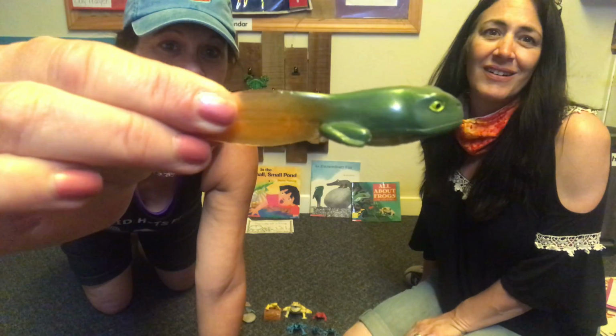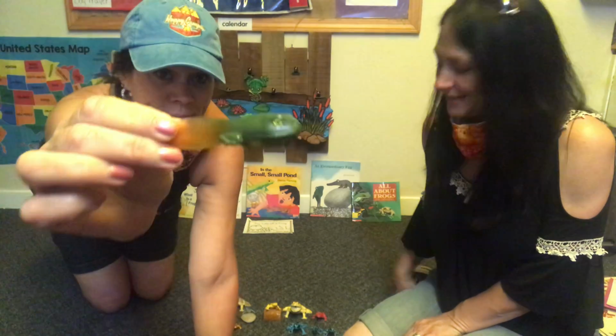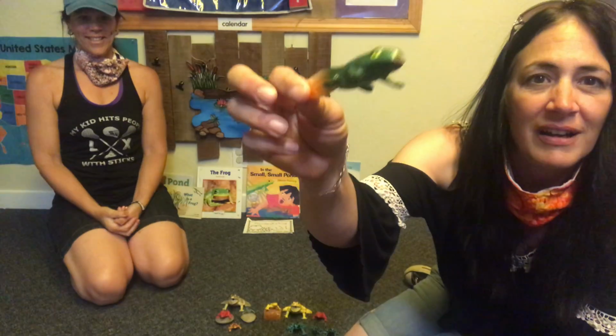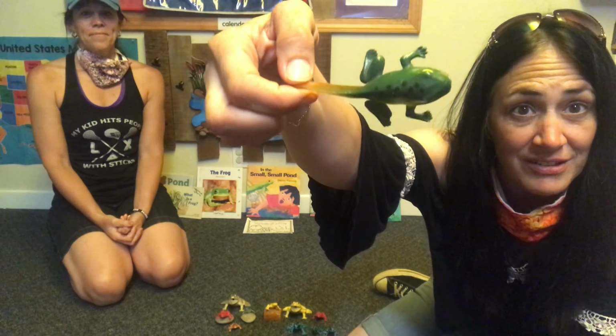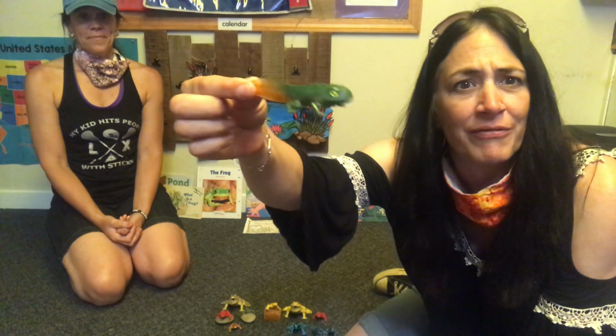Then they get their back legs first. Aww, he's kinda cute, silly looking. And then after that, now it's starting to look like a frog. It's got 4 legs. There's 2 in the front, 2 in the back, but he has a tail like a fish. It's like a frogfish, right?